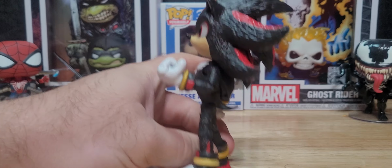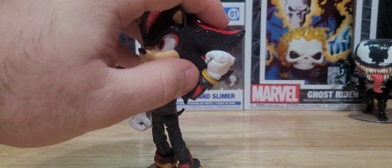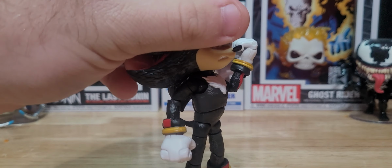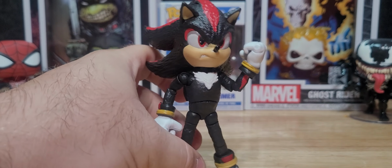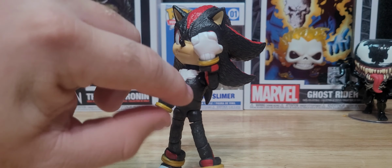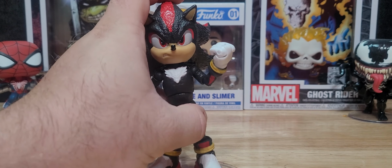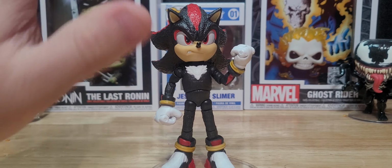His shoes look like Shadow shoes. He's got the red fur on his arms. Unfortunately, his wrists do not rotate, so you can't line the red up with his glove like a lot of times Shadow the Hedgehog is known to have. So unfortunately it is on just the back of his arms. Now that could be just done for the movie's design, but I know that in some of the original cartoons and video games, a lot of times that line was lined up with his glove just to make it look more streamlined. But maybe for the movies, in this version of Shadow, they did not do that.